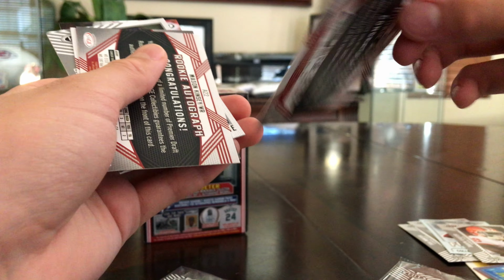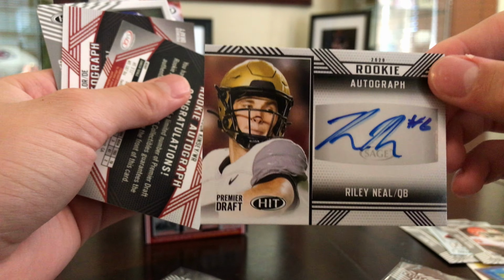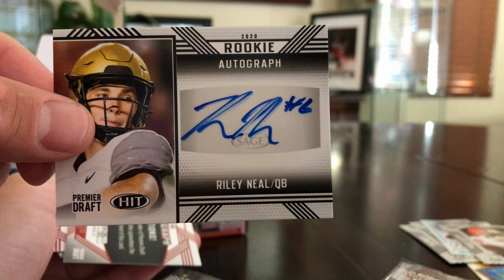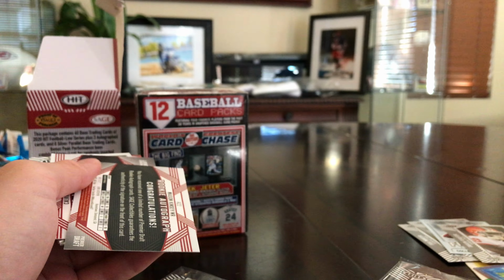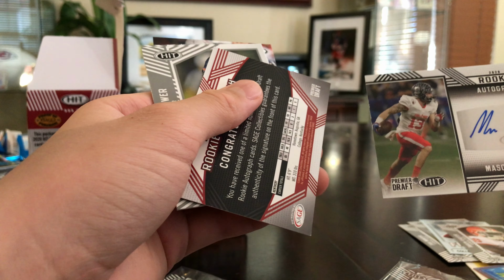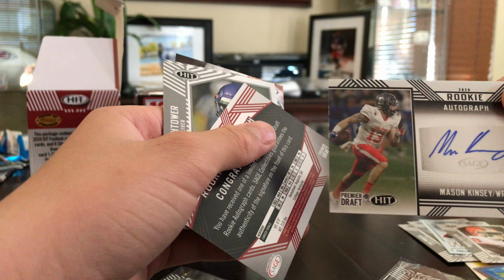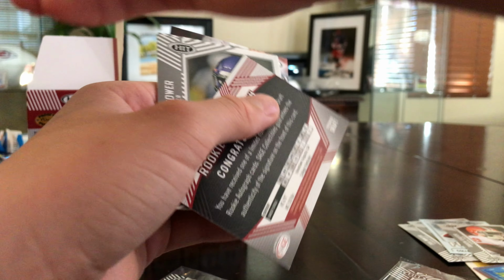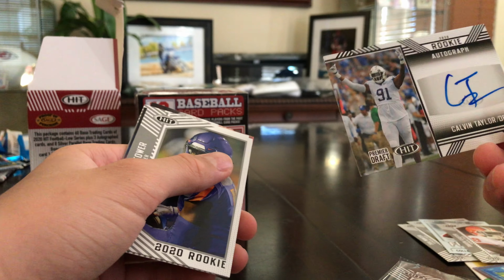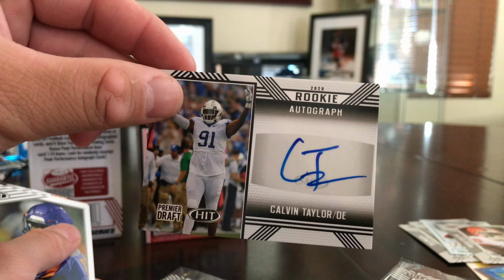And here's our first three autograph cards. First auto. Nice. Is that a quarterback? Yep. Riley Neal, quarterback. All right, cool. Let me see that one there. All right, not bad. So here's the autographs. He's a tall kid, 6'6". Here's our other. Okay, there's another hit. Mason Kinsey, wide receiver. All right, nice. Very cool. Not bad. And here, Calvin Taylor. All right, cool. So there's our three hits of the box.